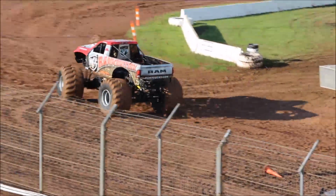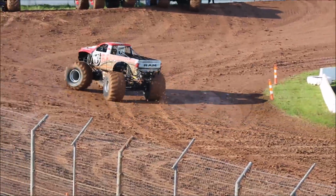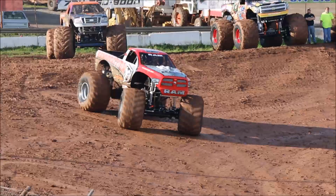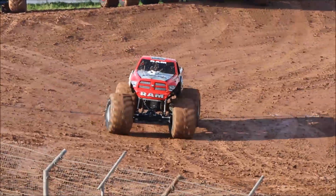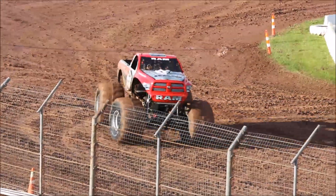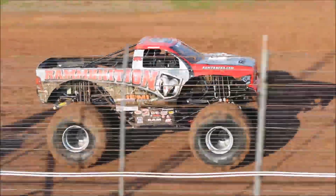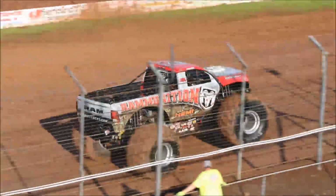I could be mistaken here, but I believe that that's actually Matt Dishman's chassis that he's driving. Matt actually is in Tulsa, Oklahoma for a Monster Jam show. Meanwhile, his brother is driving amazingly here in Pennsylvania.